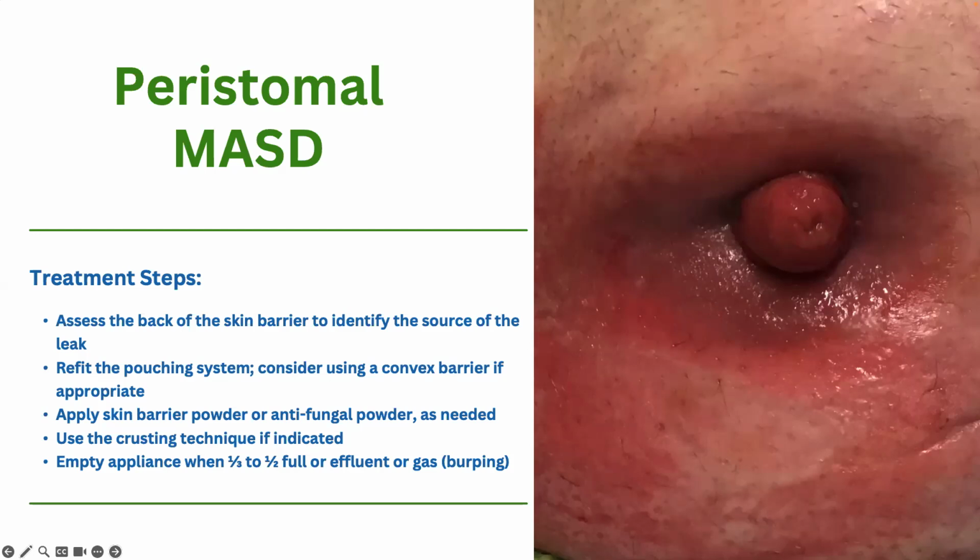And then we also want to make sure to burp the bag if it's filling up with gas and exploding, of course. So in this picture to the right, I'd probably start by crusting all that denuded skin and then address those contours by building it up with a paste or a barrier ring, whatever I have, before placing that next skin barrier or wafer. And then just a quick side note, MASD and contact dermatitis from allergies can look the same. So if you pull it off and there's a weeping area, but it's matching the entire space of that wafer, like a perfect circle, you might want to consider switching products, because that could be an allergic reaction and not from a leak.